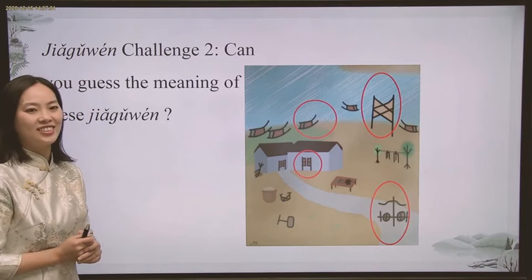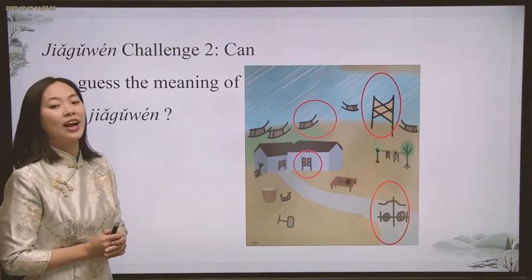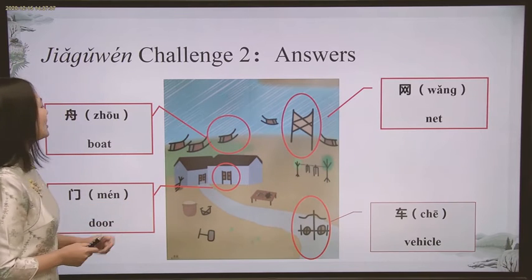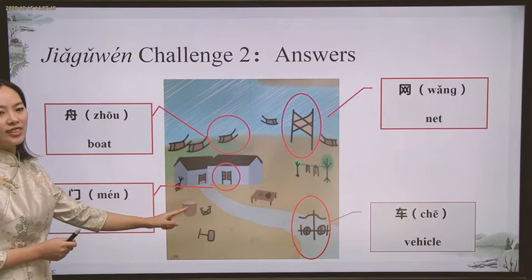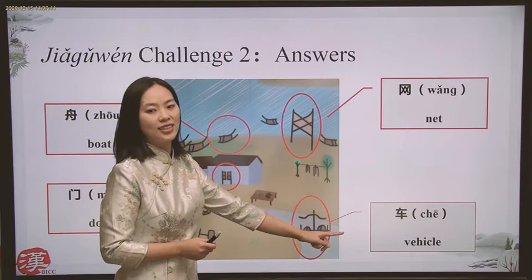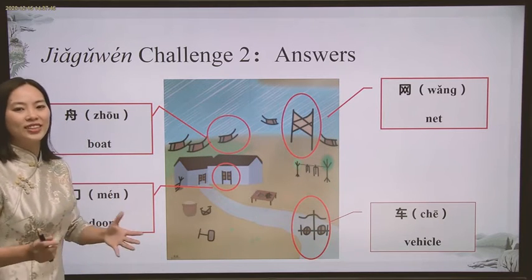Another challenge. Can you guess the meaning of this 甲骨文? This is 周. This is 门. This is 网. And that is 车. Did you guess them correctly?